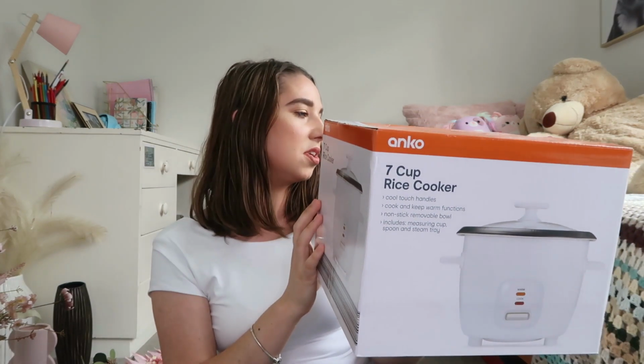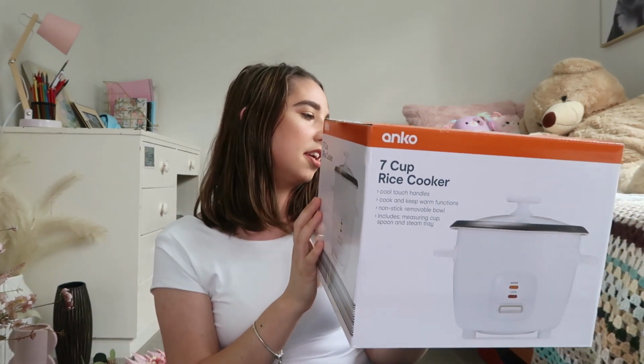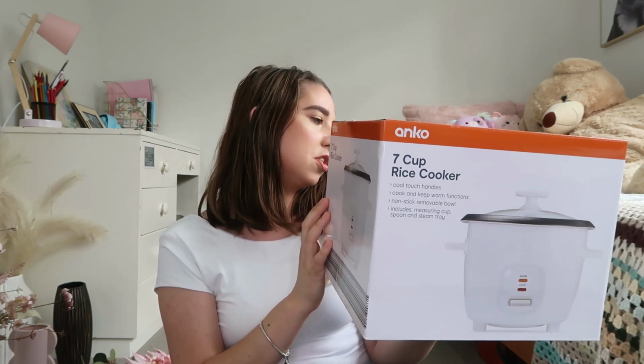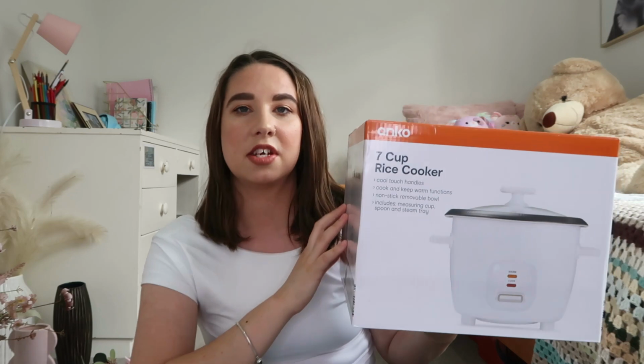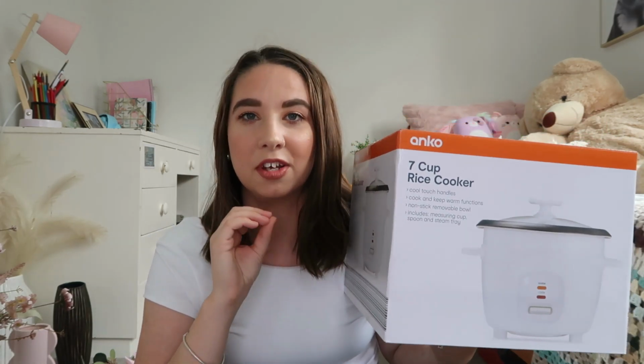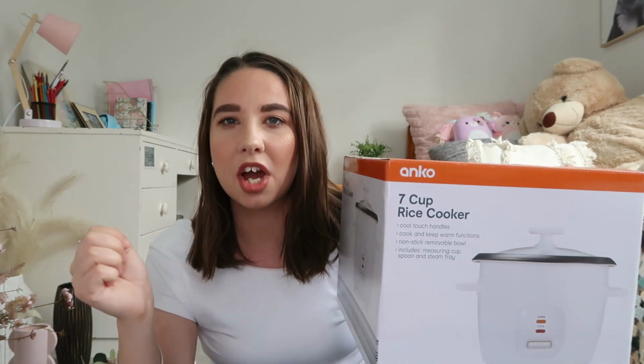It says it has cool touch handles, cook and keep warm functions, a non-stick removable bowl, and it includes a measuring cup, spoon and steam tray. Now this has changed the game when cooking rice. I feel like the worst thing about cooking rice is when it sticks to the bottom of the pan, and also when you're trying to do the dishes afterwards and it just won't come off.